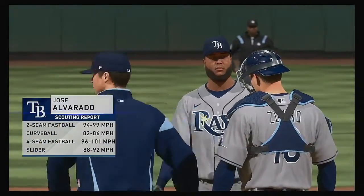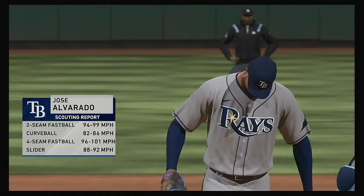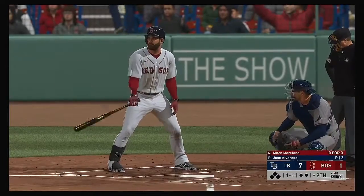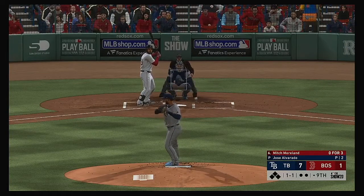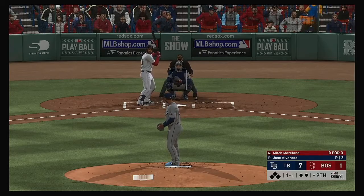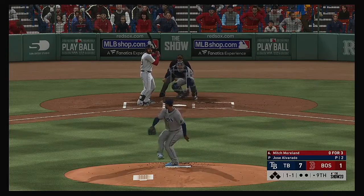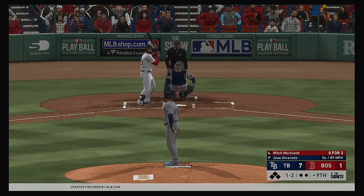Jose Alvarado will come on and make his fourth appearance in this campaign. Number 46, Jose. Stepping in, Mitch Moreland. He's hitless in three at-bats to this point. Swung on and missed. 1-2 now.